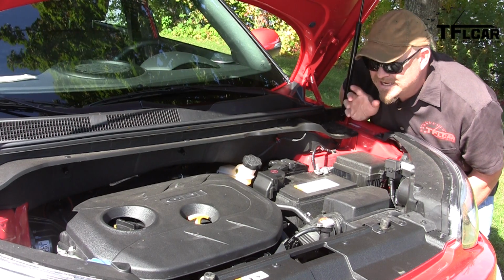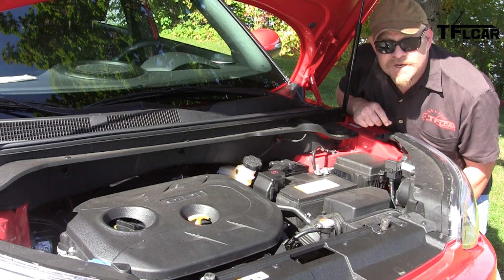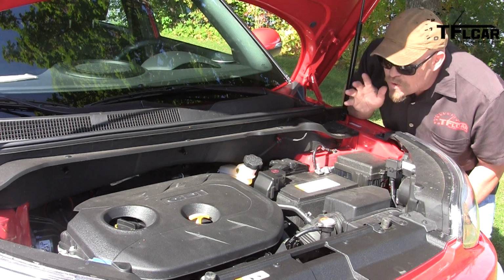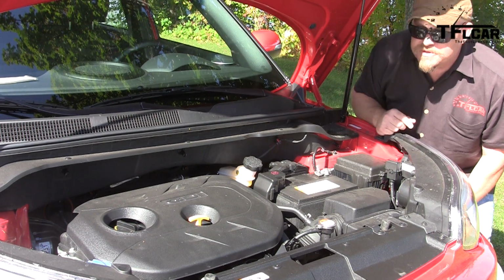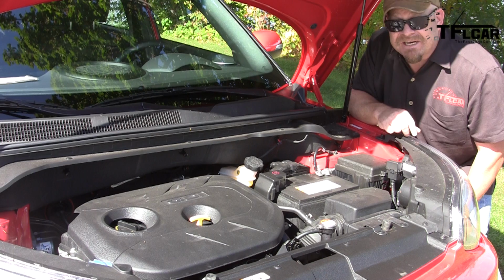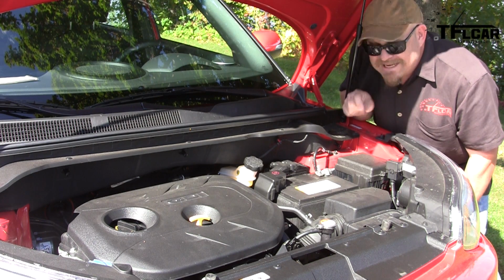So what you're looking at is a 2-liter engine that puts out 164 horsepower and 151 pound-feet of torque. It's hooked up to a 6-speed automatic transmission. There is no manual transmission available with the 2-liter, which is a bummer. So if you want that, you'll have to get the 1.6-liter, which puts out like 130 horsepower. I highly recommend sticking with this because it's a hell of a good little engine.